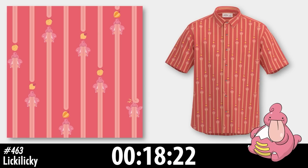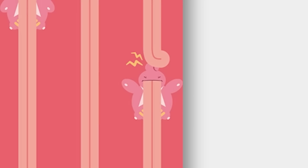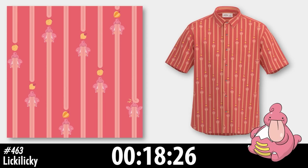Ha! Stripes! The stripes are the tongues. Oh no, that one got bonked! Bonk! It's honestly pretty clever to do stripes like this with Lickilicky, though it reminds me of Hubba Bubba Bubble Tape.